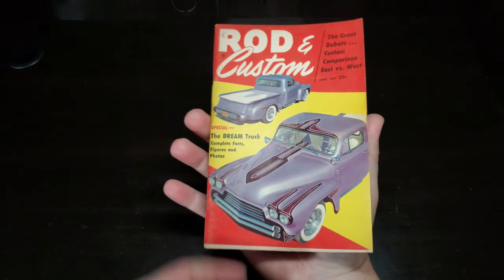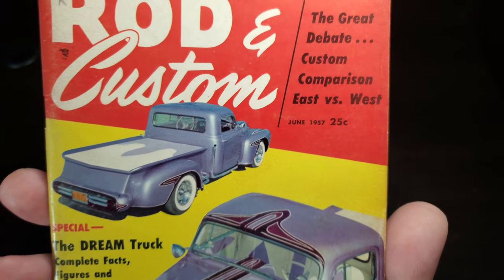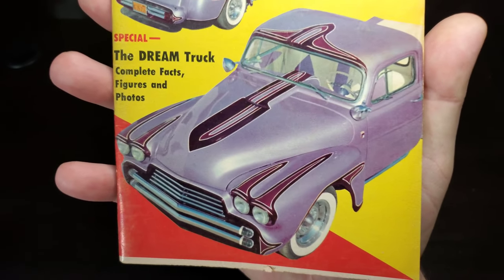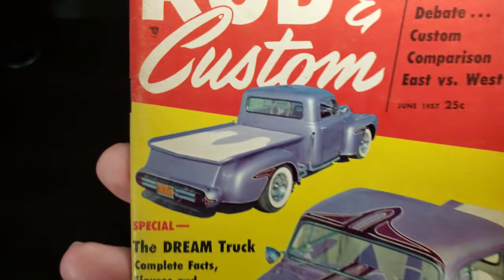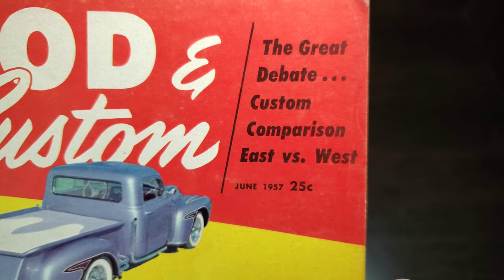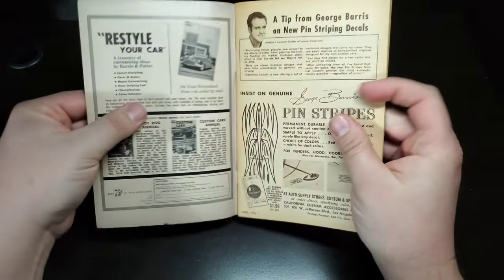We've got a fantastic issue for you this week. As you can tell by the cover, Rod and Custom, June 1957. We got a special on the Dream Truck, complete facts, figures, and photos. Some great cover shots. I'll let you check that out in the great triple purple color paint scheme on that one. It's an awesome looking truck. Then we also have the Great Debate custom comparison, East versus West, and much more inside. So let's get into her.